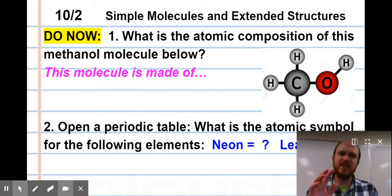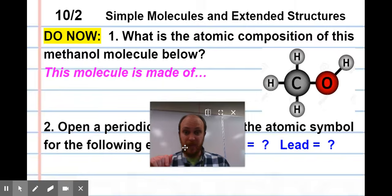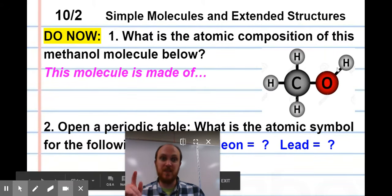It's our second lesson in this intermediate unit. We are working our way into understanding how chemical reactions work. But first, we're trying to figure out what molecules are made of and how we read their chemical formulas. So, for your Do Now, we're building on things that we worked on yesterday. What is the atomic composition of this fancy looking molecule over here?